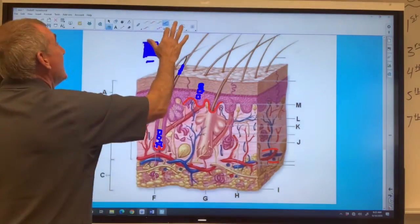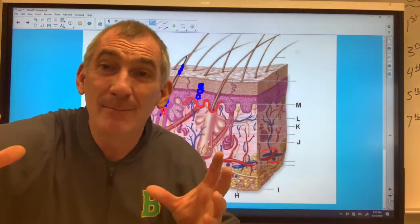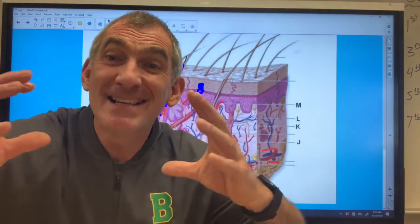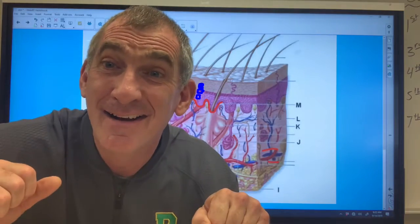Great question, Luke. Luke said, what gives your hair color? How come some people have black hair, other people have red hair? Tell me the answer, Luke. Yes. Because the other cells in your hair are melanocytes. And melanocytes make a pigment. So, Luke, some people have this melanocyte right here that makes this pigment that absorbs all light except for red light. And red light is reflected back. And that's why they have red hair.